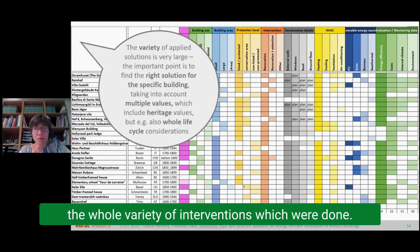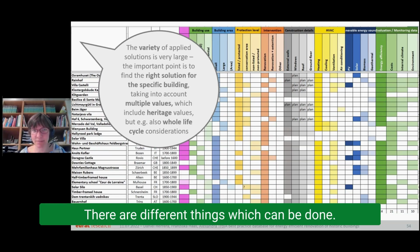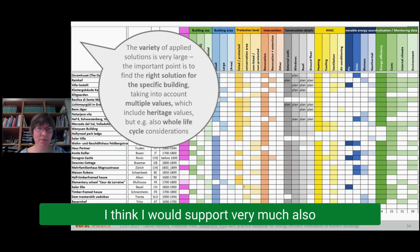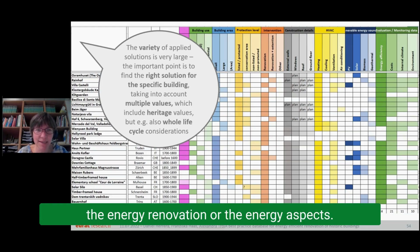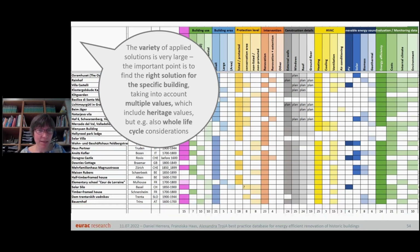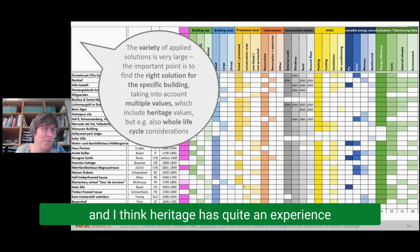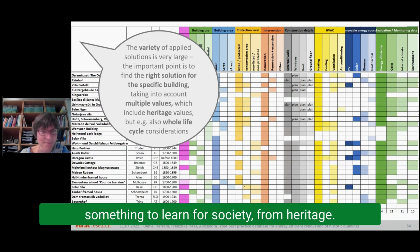You see here the whole variety of interventions which were done, and you see also that it is not the same in each building. Yeah, there are different things which can be done. It will depend on the single building what is feasible there. And I think I would support very much also Marco Mari's position beforehand. I think if we're looking at historic buildings, we actually should look at more than just the energy renovation or the energy aspects. It is a variety of values. It includes the heritage values. It includes also looking at the whole life cycle. And I think heritage has quite an experience in looking at life cycles. So there might also be something to learn from heritage.